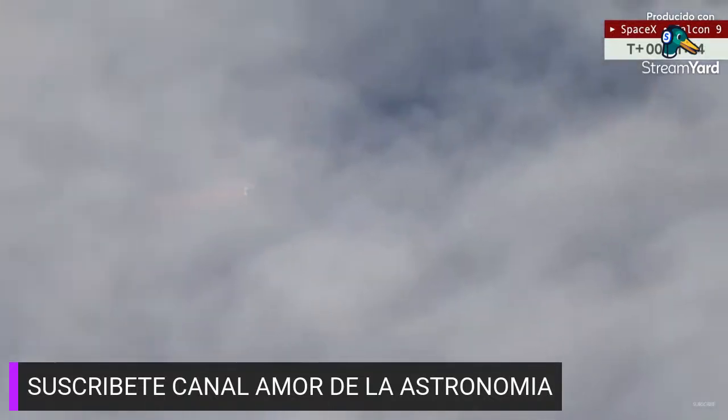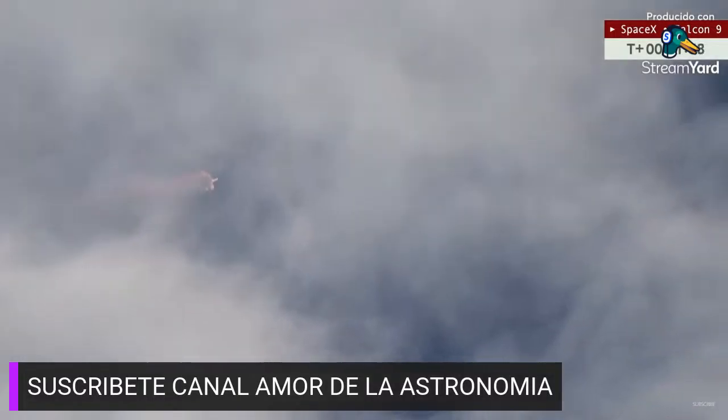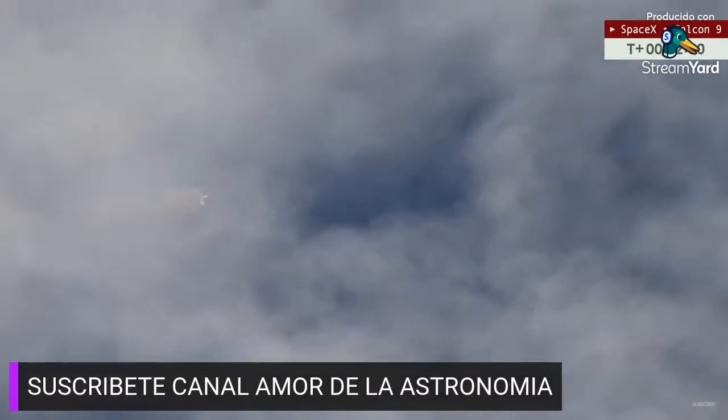SpaceX will, in the next several seconds, begin thermal conditioning and the chill down of the Merlin vacuum engine. That'll prepare them for a few events in fairly rapid succession. We'll see first stage main engine cutoff, or MECO, at about T plus 2 minutes and 26 seconds. That'll be followed by stage separation, the ignition of that Merlin vacuum engine, and then fairing deployment just after the 3-minute mark.